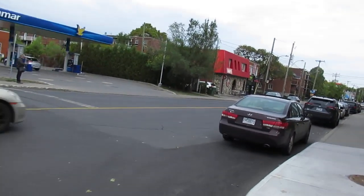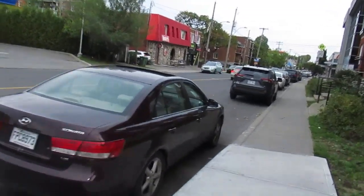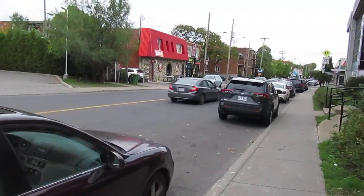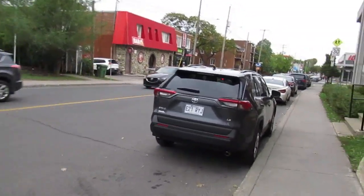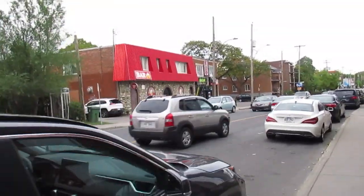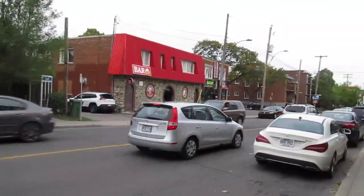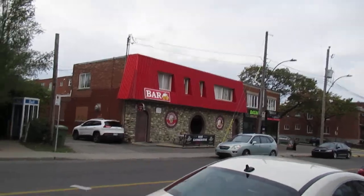Actually, no, you know what? Let's walk a couple more blocks here because I like this building. I've noticed this. It's a really old bar. It's really cool. I've never seen many bars that look like this. I've got to show this to you here. Look at that. Hey, that's when you know a business is old.